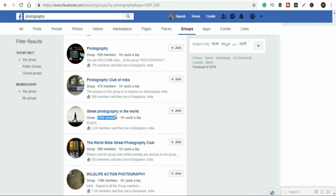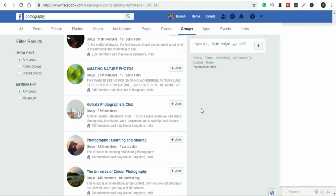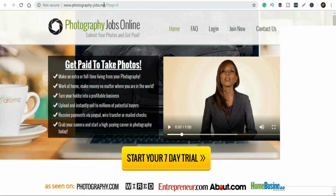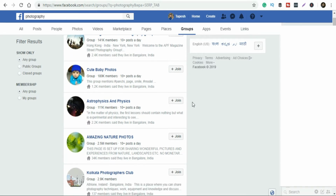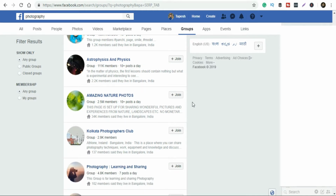If you see 185k members, so initially what you have to do is simply join all the groups. You can join nearly around 20-30 groups, and in every single group you have to make a post. So guys, there is a catch. You cannot simply promote your affiliate link of this website to different Facebook groups, because Clickbank affiliate links are not accepted on Facebook, and if you simply promote your links, Facebook will ban you because it is considered spamming.